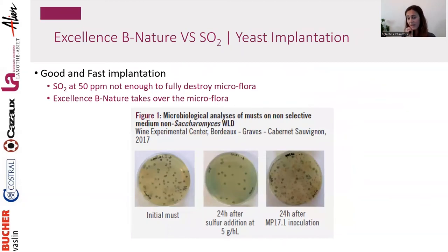Then we want to make sure it's implanting and colonizing the juice very quickly. So here we are looking at a trial that you can see the plates. We have the initial must that is full of little green spots. The green spots are colonies of Hanseniaspora. I told you they are the most present in the juice and the grapes. So that's the one we found the most common.